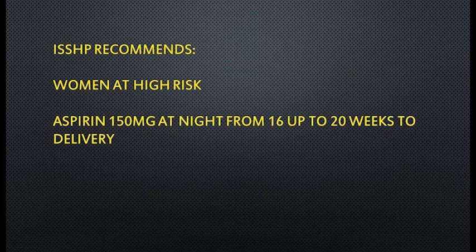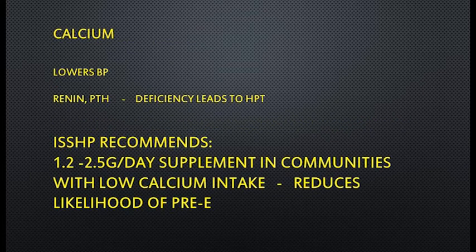Calcium. We know that calcium lowers blood pressure. That has been shown. How it works, we're not exactly sure. But the theory is that it has to do with plasma renin levels and also parathyroid levels. Ladies who have a deficiency in calcium, this would lead to hypertension.